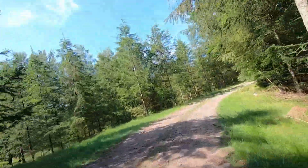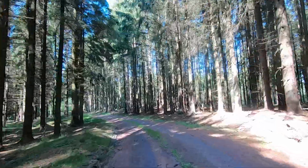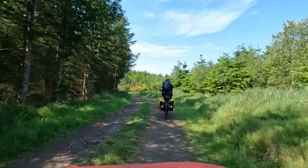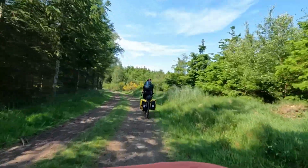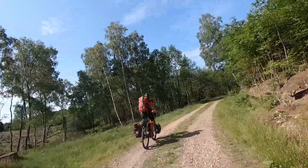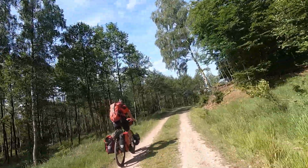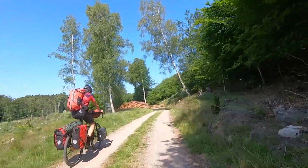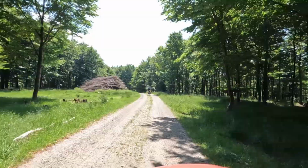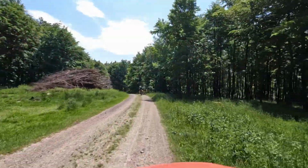The nature reserve we are cycling through is called the Häckeberga Nature Reserve. It's characterized by its varied landscape, which includes wetlands, pastures and beech forests. The area is home to a rich variety of plant and animal life, including deer, wild boar and many species of birds. It's a popular destination for hiking, camping, fishing and cycling.